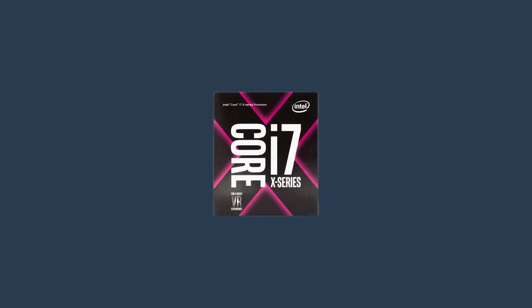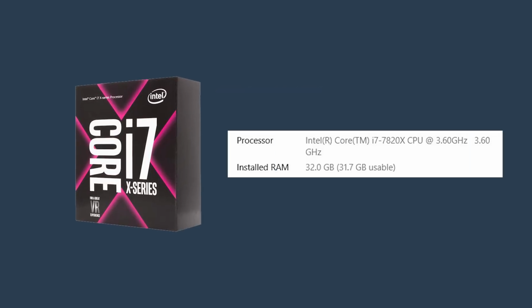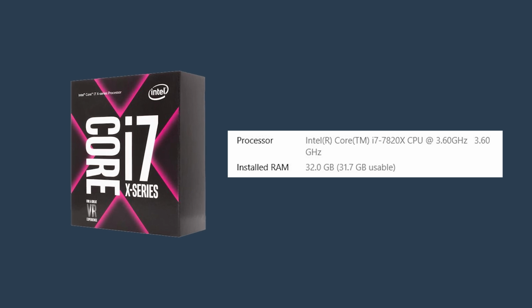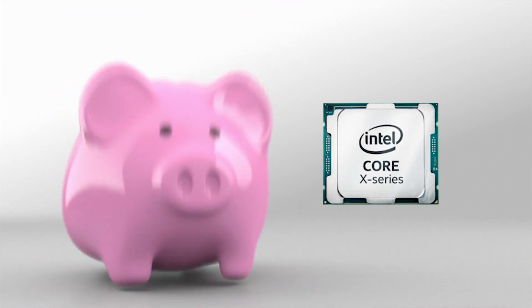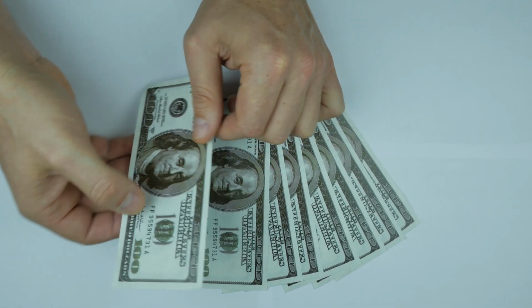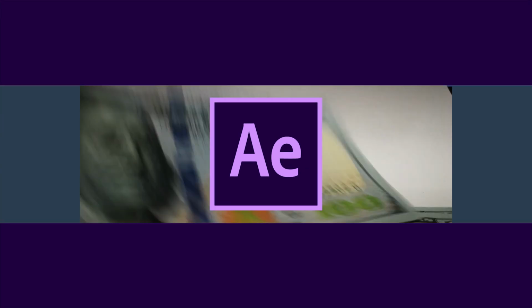Let's start with the CPU. I have an Intel i7-7820X. It is an 8-core processor that runs at 3.6 GHz. At the time, this was the top CPU in my price range, and it's done a great job. When building your own, the CPU is a place you should look to be spending more money, especially with editing and motion graphics, so expect to spend a big chunk of your money on the CPU.